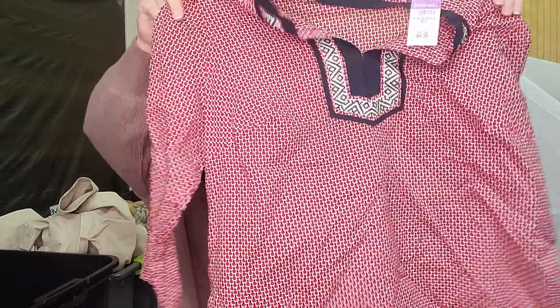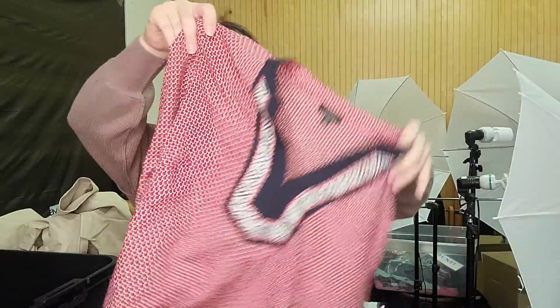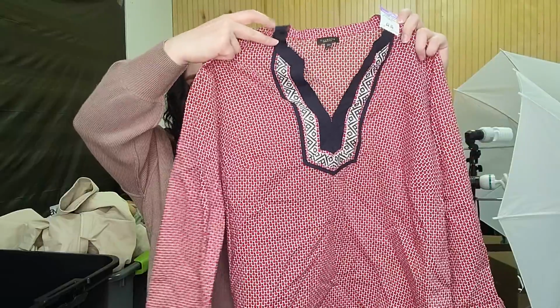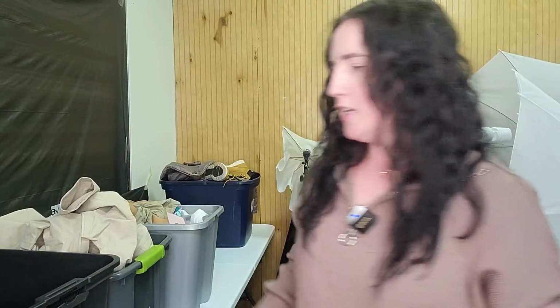Another Talbots plus size 1X petite. This one is a long sleeve. What do you call these? Do you call these a popover? I would call that a popover. I think popovers are supposed to have buttons, but I would call it a popover tunic top. $25.